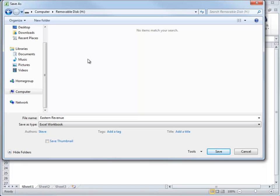Removable Disk H. The second question, what's it called, is Eastern Revenue. That's fine, I don't need to change that. And the third question, does anybody else need to use this? Well, no, but I do need to use it at home on a PC that doesn't have 2010. So I need to change the file type.